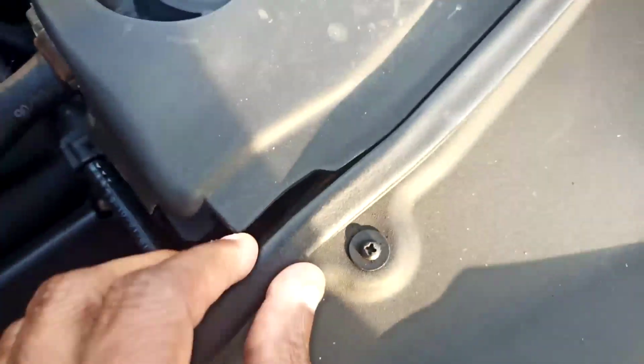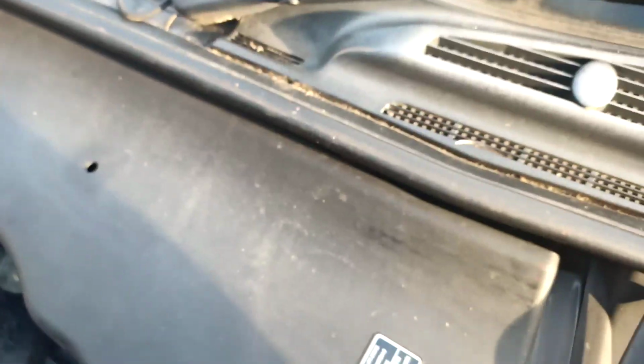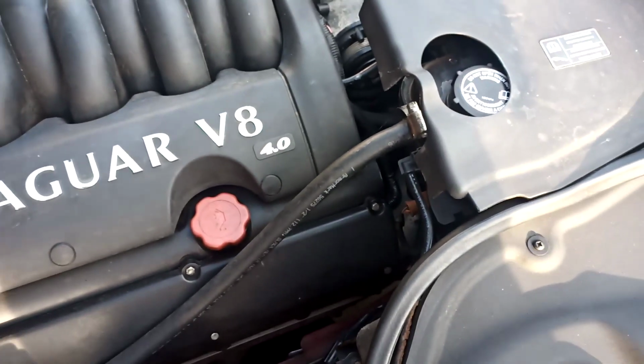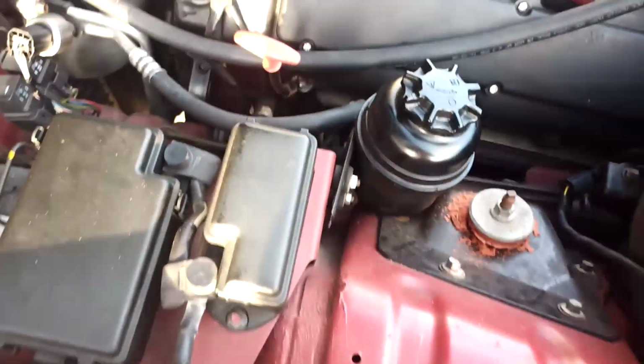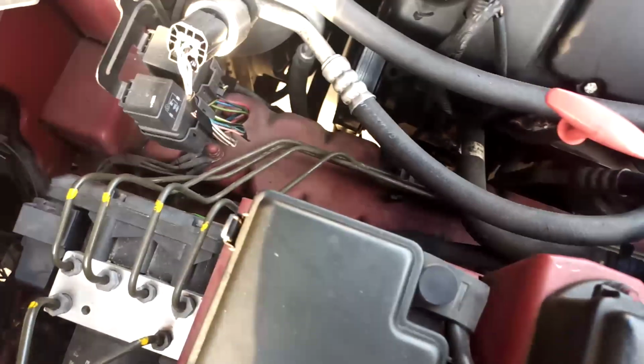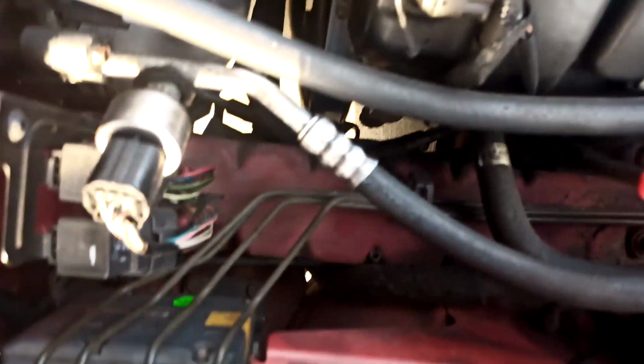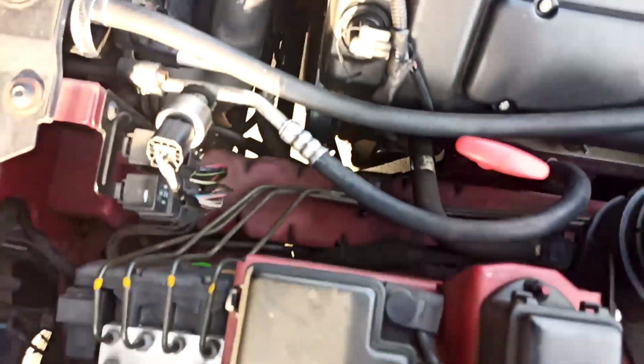And that didn't make a difference. And I figured, well, what else do I do? So it turned out there's an expansion tank. It's a white tank. I can't seem to be able to show it to you guys, but it's somewhere under here on the side, and it's white. And that's what I ended up replacing because it had a crack in it.